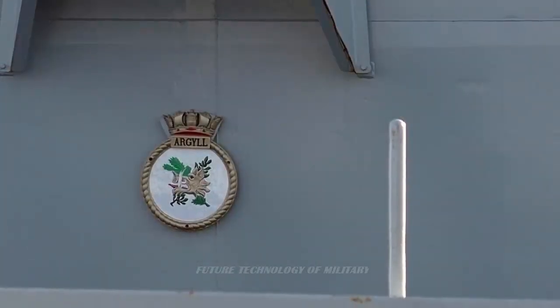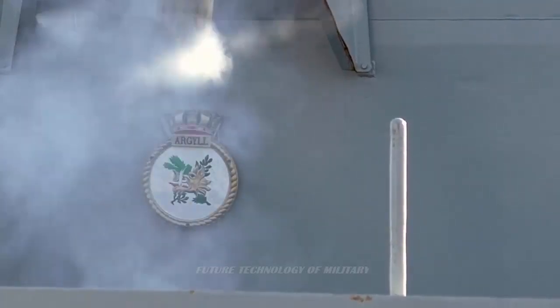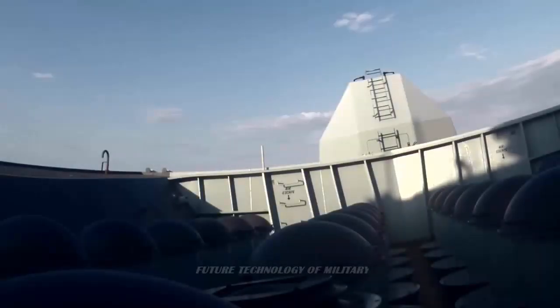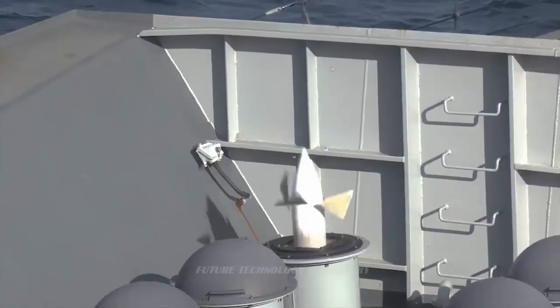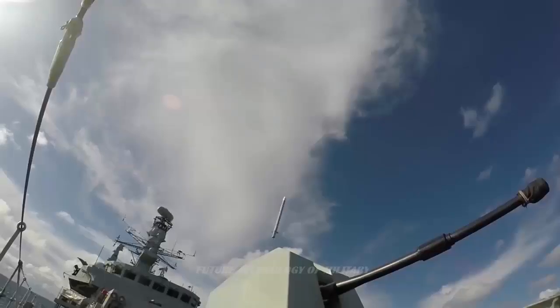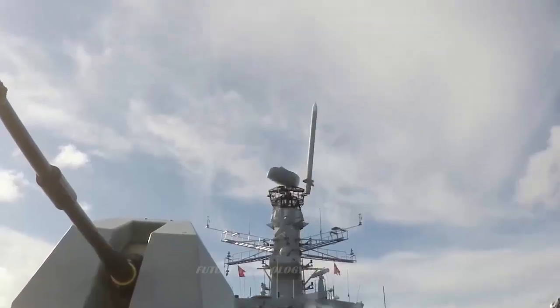There has been considerable speculation that US-made Mk-41 VLS might be fitted to the Type 45s, potentially to carry Tomahawk land attack missiles, FLAM, or even SM-3 missiles for anti-ballistic missile defense. Despite the adoption of Mk-41 on the Type 26 frigate, Mk-41 will not now be fitted to the Type 45s.